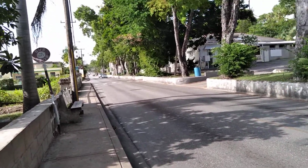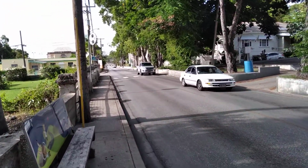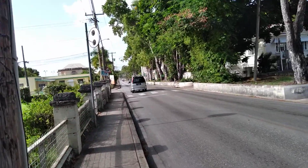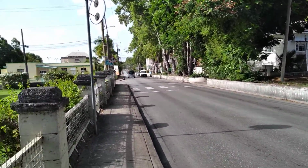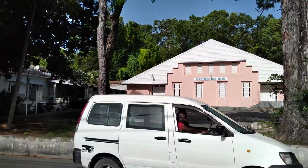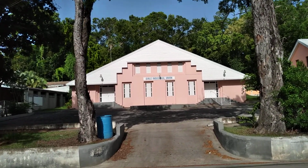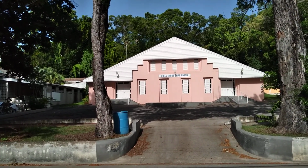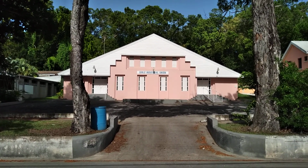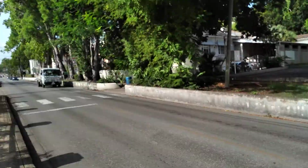There's another emergency clinic on the West Coast in Holetown by the name of Sandy Crest. But that is in the north of the island. Sandy Crest is to the north of the island. This is the Girls Industrial Union, where women and girls can go and further themselves by learning a trade such as cooking, baking, icing making, and basketry and so on.